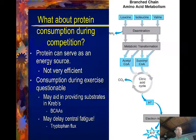So during exercise and competition, protein initially, maybe a decade ago, was like, oh yeah, it's all about carbs. You don't need protein. Proteins aren't doing you any good. And that mindset's changed a little bit. There's been some good research done out there on protein consumption during exercise, and it has mostly focused on the branched chain amino acids. And there is some good evidence that adding a little bit of amino acids to your regimen during training can delay fatigue, and it does it in 2 different ways.